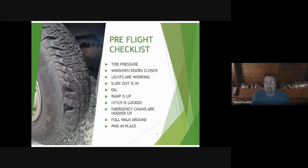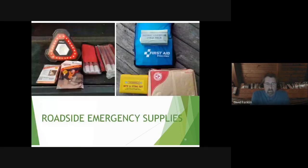Make a little checklist either in your head or have it on paper. Some people do it each way. It just depends on what works for you. Next slide, Terry.